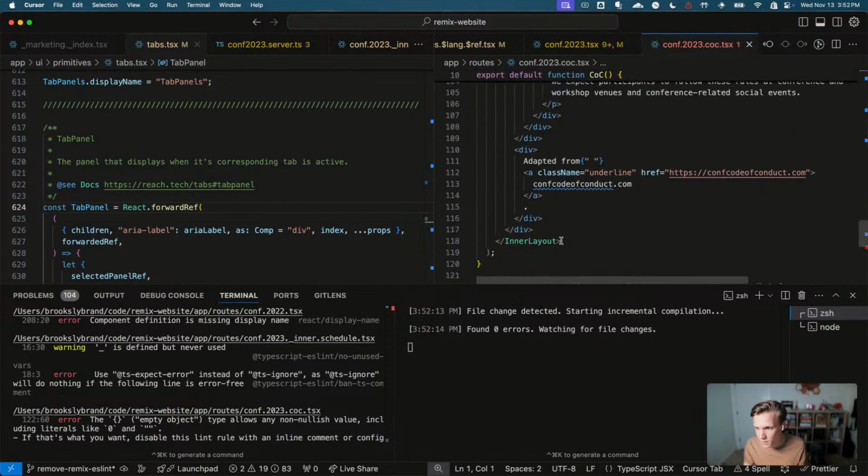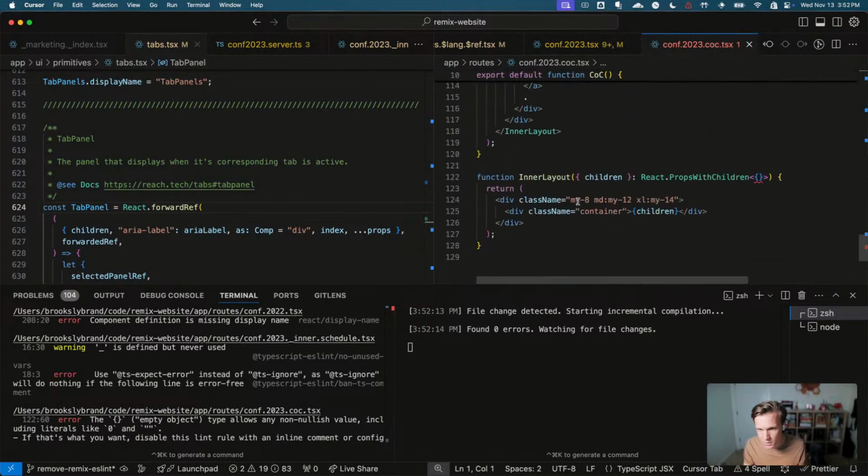So many freaking empty objects. What are you? This is just an old way to write it, I guess. Okay.